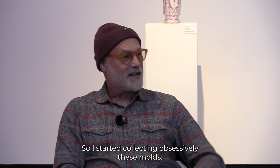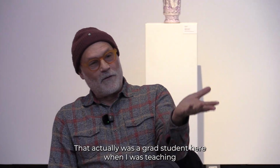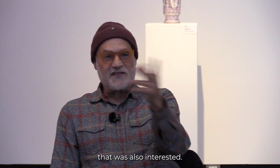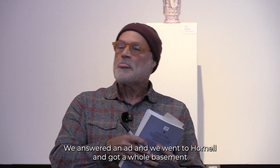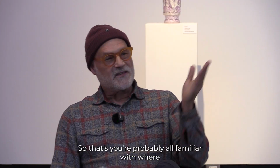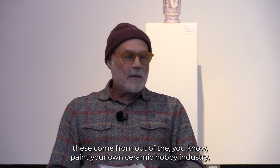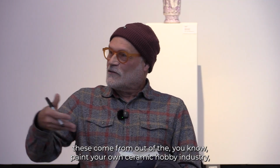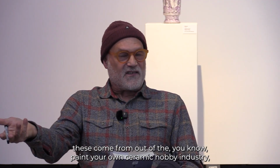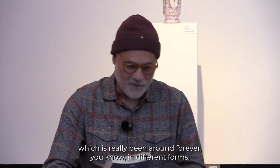So I started collecting these molds obsessively. That actually was a grad student here when I was teaching that was also interested. We answered an ad, and we went to Cornell and got a whole basement full of these molds. You're probably all familiar where these come from, out of the paint-your-own ceramic hobby industry, which has really been around forever, in different forms.